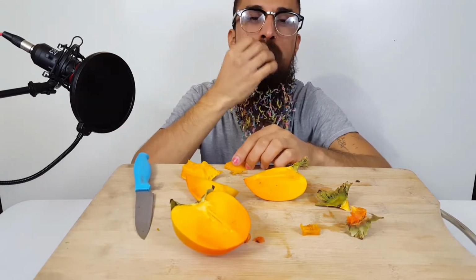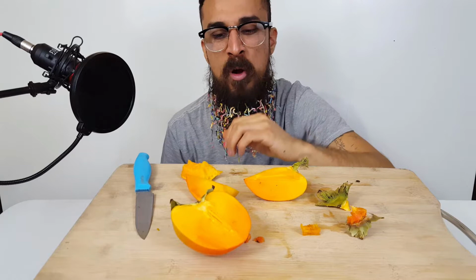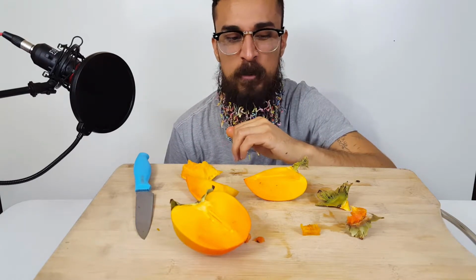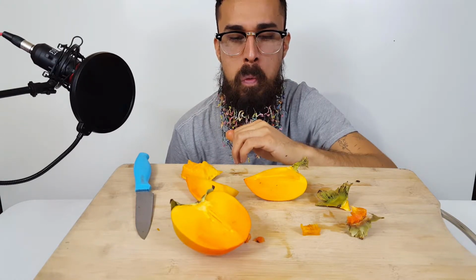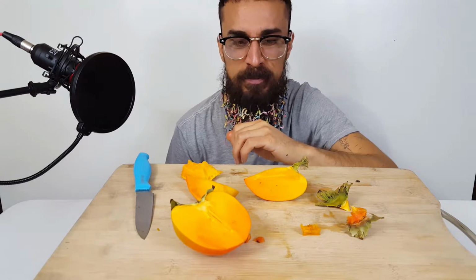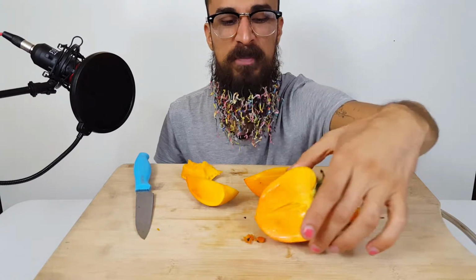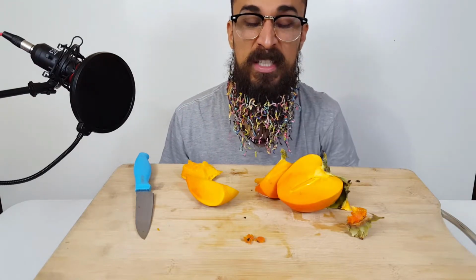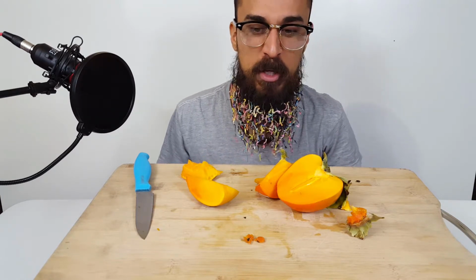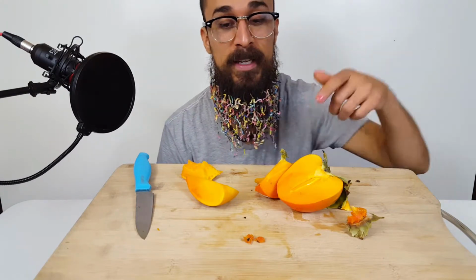It's like a weird layer building up in my mouth. I don't know if this is safe to eat. It's making my mouth feel weird. Like really weird. Like there's a glue building up inside or something. I don't know if I'm having an allergic reaction to this. I don't feel safe eating that one.